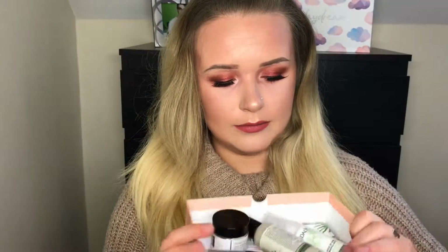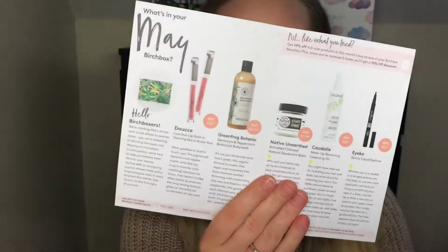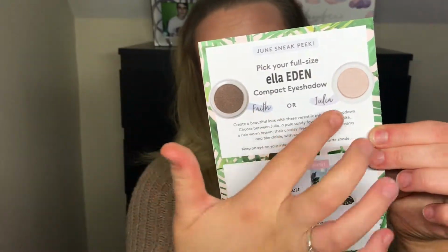So anyways, let's just dive right into it. Here are the contents, and as usual we get a little leaflet that tells us what we are getting in this month's box, and also a little sneak peek on the back. And next month we will get a chance to choose our own Ella Eden compact eyeshadow, either the color Faith or Julia. So this is how they look like. I'll probably go for the champagne one, because that's just me.